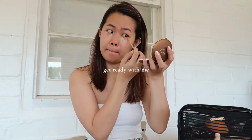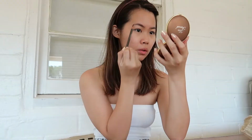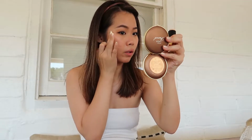I'm just doing a simple light makeup because it's really hot outside and I don't want to be wearing foundation. So it's just gonna be light and kind of natural. Well, my version. Okay, I'm almost ready to head out the door and start my day, but first I'm gonna need some help with my pits because it's freaking hot outside.